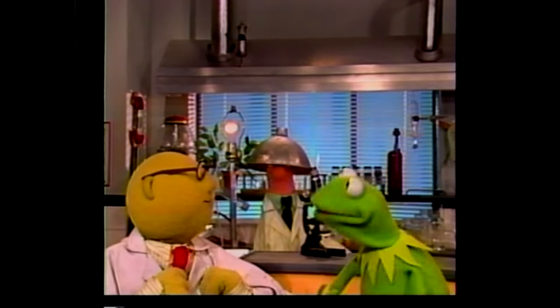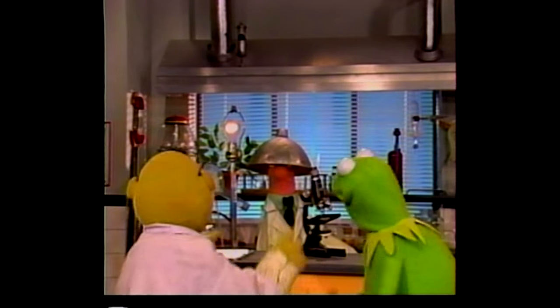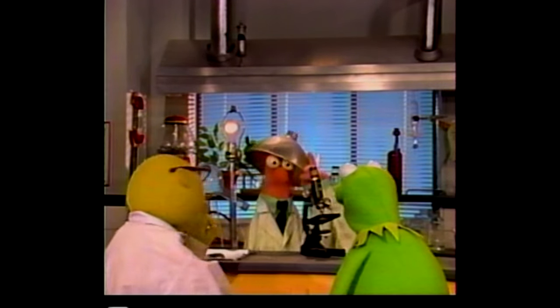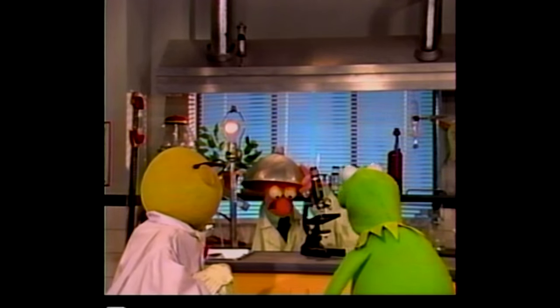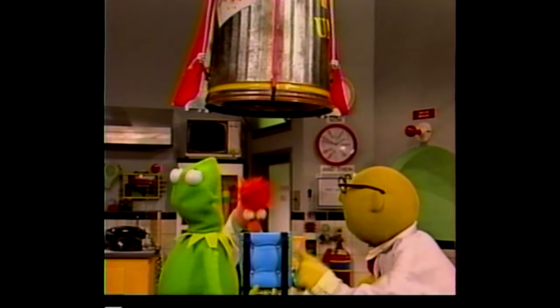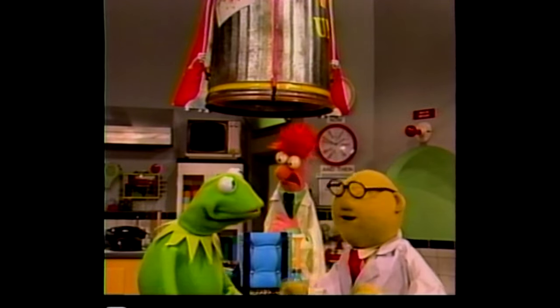You say Muppet Labs has perfected a spacecraft? We certainly have. Oh, there you are, Beaker! Now, Beaker, what are you doing with that lampshade on your head? Most amusing. And they say men of science have no sense of humor. All right, this way, everybody. Come along. Come, Beaky. As you can see, this is the Muppet Lab's state-of-the-art spacecraft, the Honeydew 6. Well, what happened to the first five?